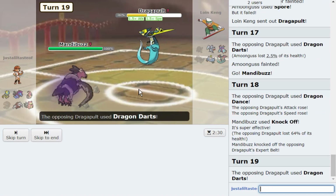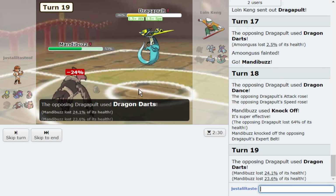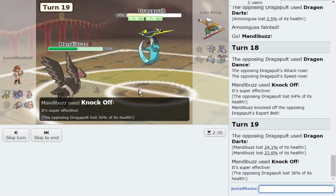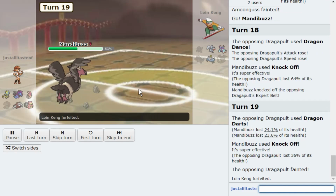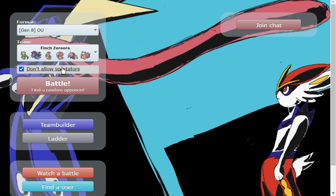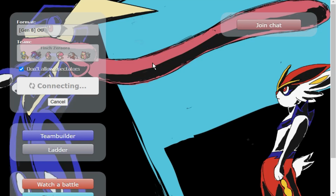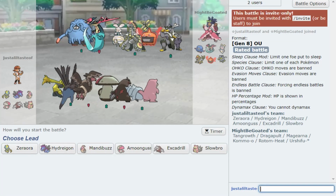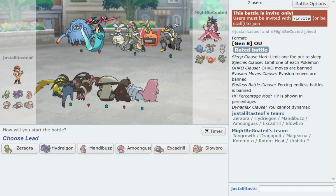Because Slowbro actually gets kills by clicking both Scald as well as Psychic, I think it's fine that we were able to 2-kill Dragapult there. Mandibuzz doesn't do anything for me, and at that point Zeraora just comes out and clicks Plasma Fist and should win in theory. So let's look for another one. The boys on the climb. We are on the come up. Let us keep going. Again, ooh, might be goated. Oh, that means they know what they're doing.